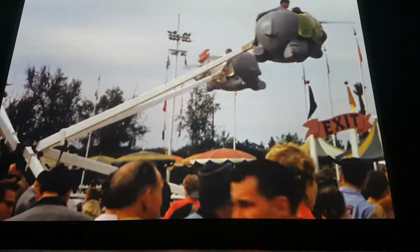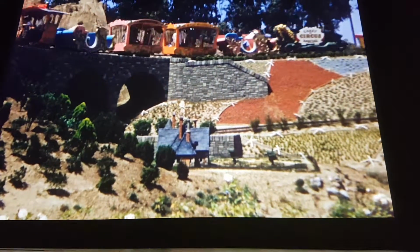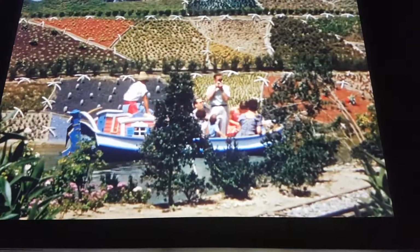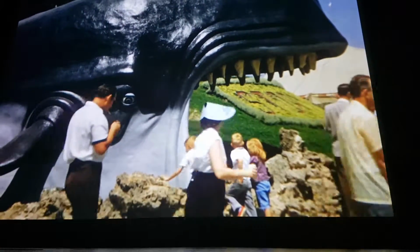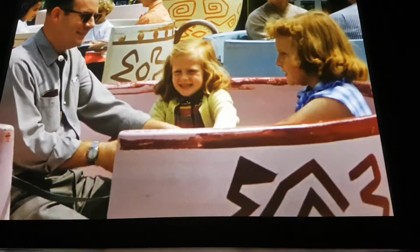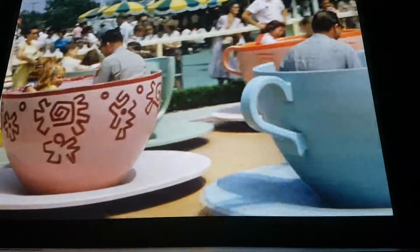The color palette has changed significantly, and you can see there also that the Dumbo ride does not yet have Timothy Mouse or any of the things that cover up the arms of the ride. But the landscaping is a little bit better here in this section of Storybook. Now, there's Monstro. And of course, the teacups.